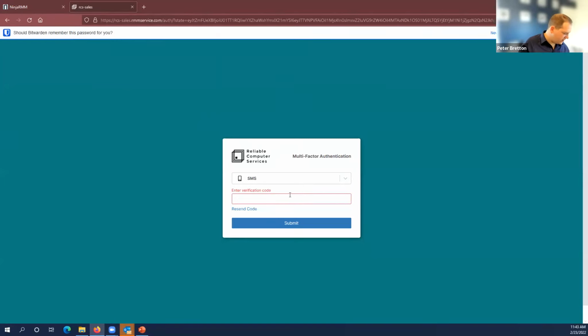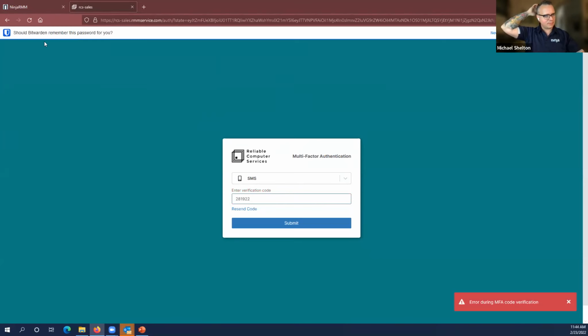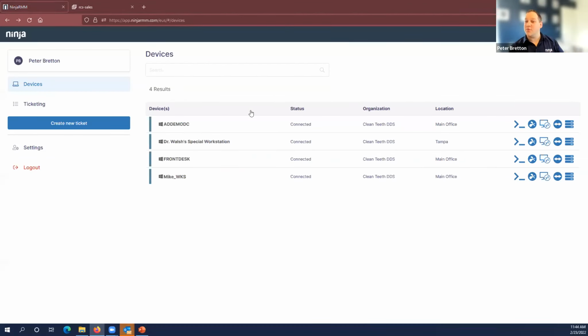Two-factor authentication is required for end users. Well, for everyone, but for end users. One second. All right, I'm going to switch here. This is also branded, but I don't want to go back and fix that.